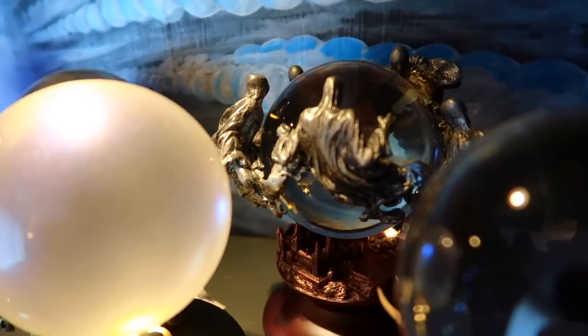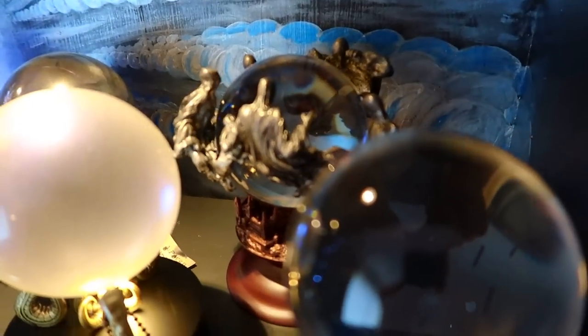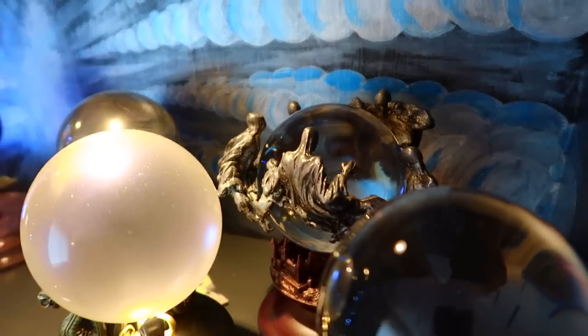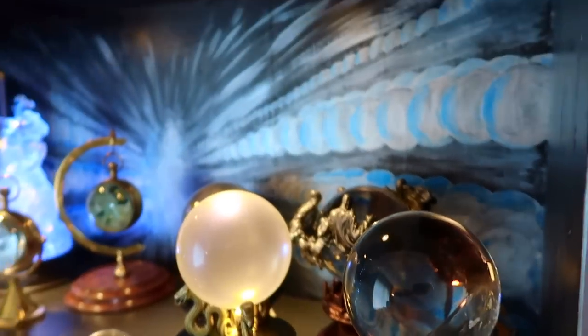They sold out for a while. I actually thought they weren't going to be available anymore. I thought they were going to be discontinued, but they are still available. It's the Ring of Dementors. Yeah, the Ring of Dementors.